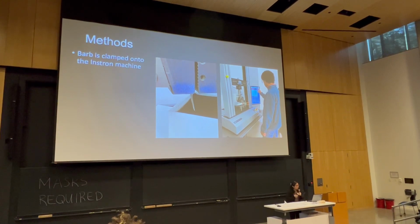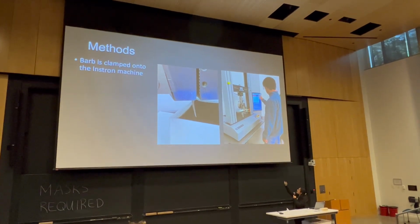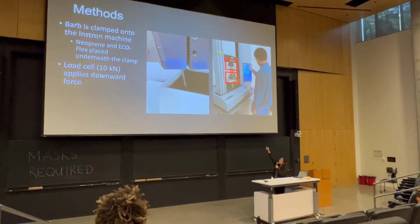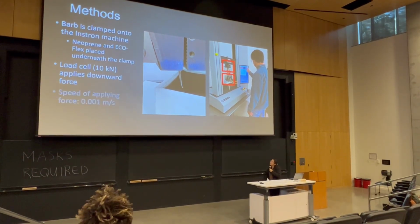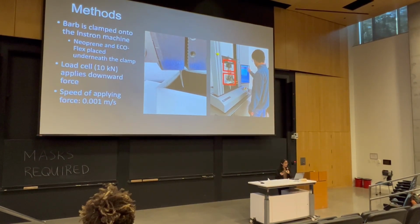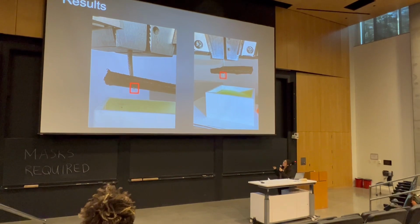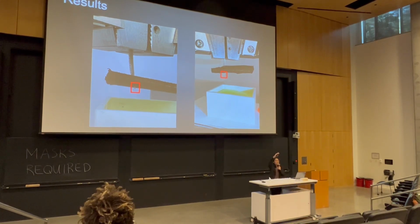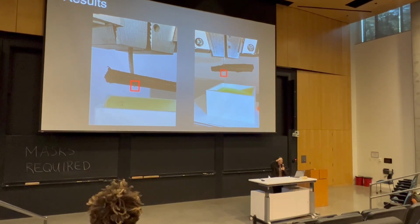The barb is then clamped onto the Instron machine that we used at Chapman University with Dr. Donatelli. The Ecoflex complex is placed underneath the clamp, and the Instron machine has a load cell above the clamp that will administer a downward force through time. The load cell is applying the force at roughly 0.001 meters per second. Here we have the needle-like barb puncturing through our samples. Once our trials are completed, we got these pictures. Once the Instron machine pushes all the way down, we can just lift the clamp up in order to recover our material.